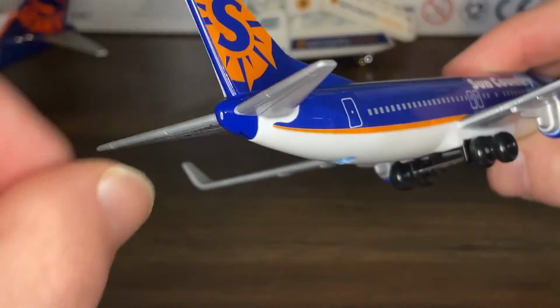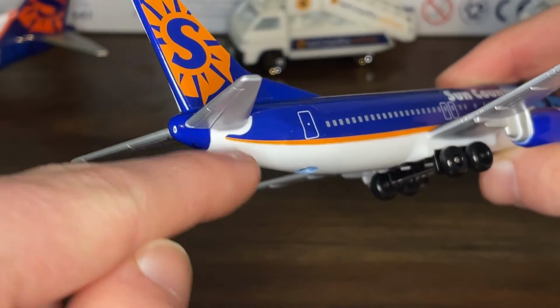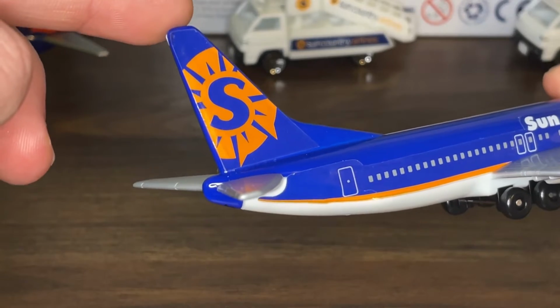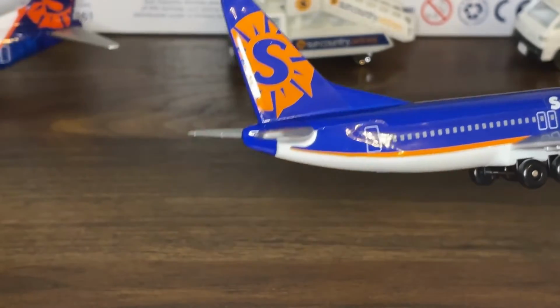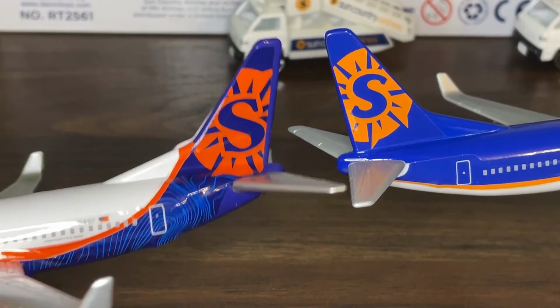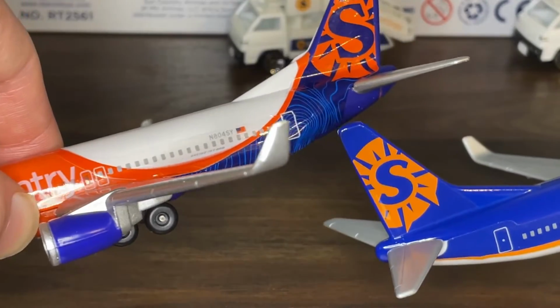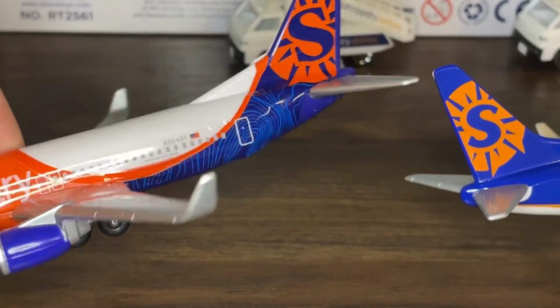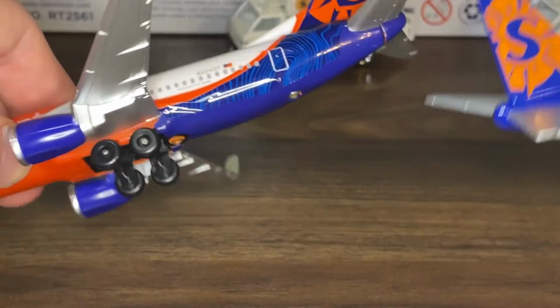Right here, you can see where the sticker blends in, where the white overlaps there. And then there is the Sun Country Airlines logo on the tail. So you can see the differences here in the coloring between the older livery and the newer livery with the design. I do like the design on the Tide Pod livery, though, that they added the extra stripe pattern on the undercarriage up across the tail.